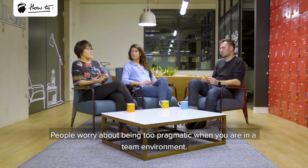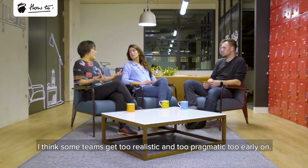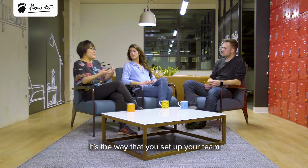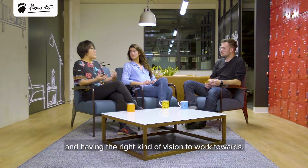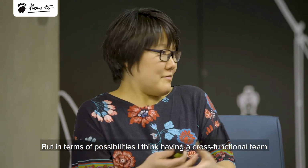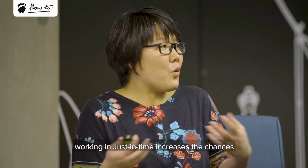The practicality, I think, is the thing people worry about, being too pragmatic when you are in the team environment. And I think you do find some teams, yes, get too realistic, too pragmatic too early on. So it's about the way that you set up your team and having the right kind of vision. But I think in terms of possibility, having a cross-functional team working in a just-in-time way makes more opportunity to have a creative solution.